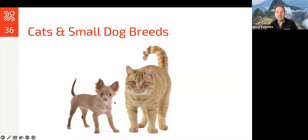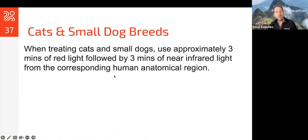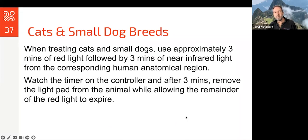Okay. So let's get into treating cats and small dog breeds. I'm going to lump these together. So even though some cats might be the size of a medium dog, hopefully not, they're roughly about the same number of kilograms or pounds, give or take. So when you're treating cats and small dogs, I'm going to ask you to use about 3 minutes of red light, followed by 3 minutes of near infrared light, and using the corresponding human anatomical region.